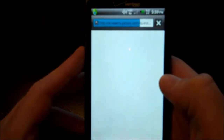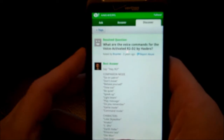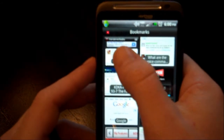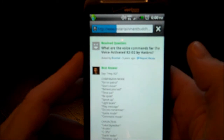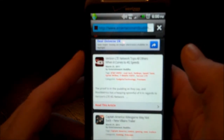Now I just kind of want to show you the shining feature of this phone. That's the 4G. As you can see, that site loaded in like a second. So I admit it was cache, so that might help. So I'm actually going to show you opening the Buddha mobile site. Again, nice and quick. Granted, it's mobile.